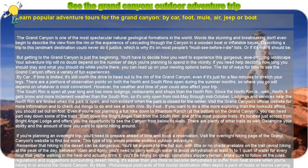However, the weather and time of year could also affect your trip. The South Rim is open all year long and has more lodgings, restaurants, and shops than the North Rim. Since the North Rim is, well, north, it gets snow and more inclement weather than the South Rim, so it's only open from mid-May through mid-October. Lodgings and services near the North Rim are limited when the park is open, and non-existent when the park is closed for the winter. Visit the Grand Canyon's official website for more information and to check out things to do and see at both rims.